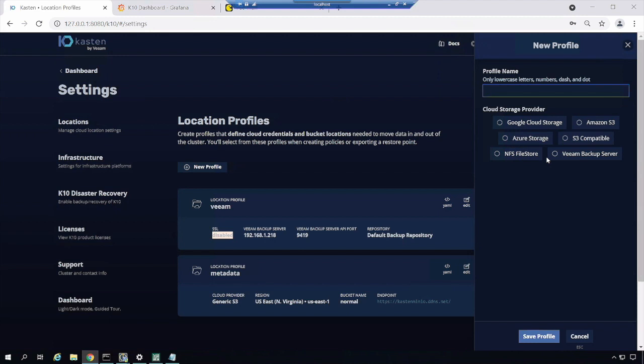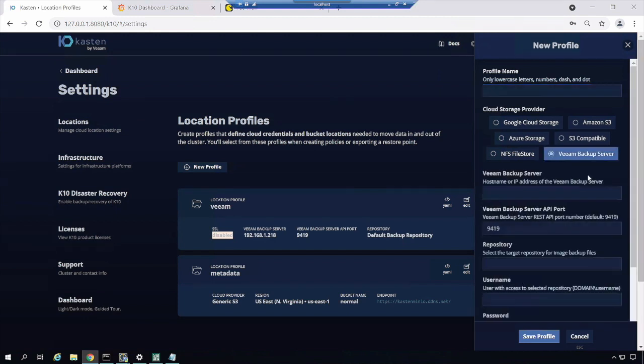Then we can go and save that or store that data, export that data out into any of these cloud storage providers. Well, again, we might need to look at the naming here, because it started off as, okay, you can go to GCS, you can go to Amazon S3, you can go to Azure blob storage, you can go to S3 compatible. More recently was NFS file store. So if you've got a local NFS server, you could go to that. But then even more recently, again, not even GA yet, is the ability to go off to a Veeam backup server.